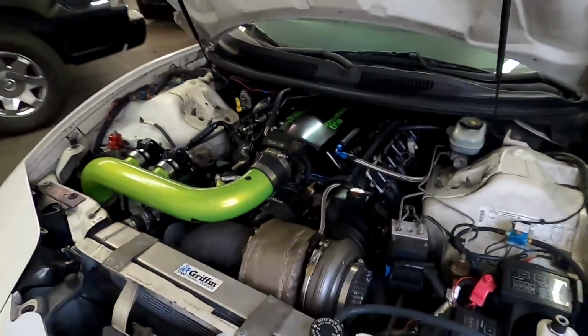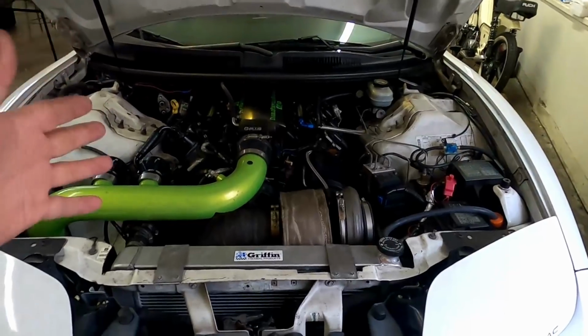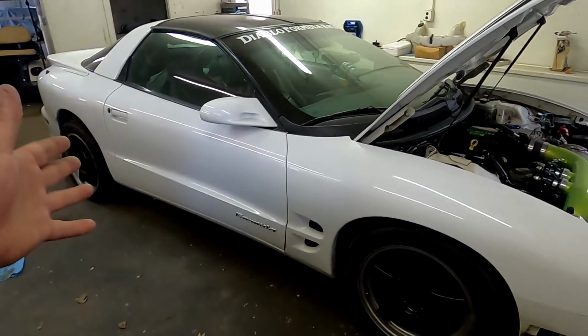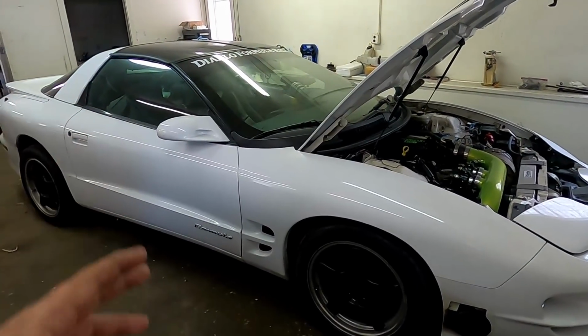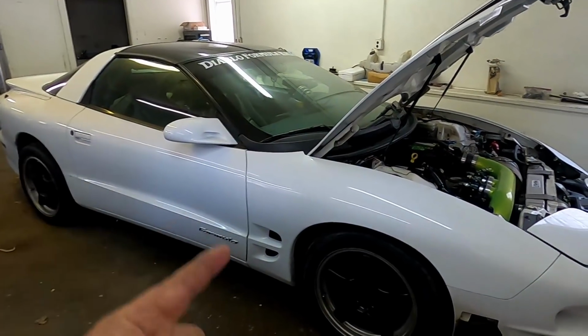I've had this car for almost 21 years. I've owned this car for 21 years. And believe me, guys, it's been one hell of a journey, from the moment I bought it to what it is now. But I love this thing, and I know all you guys love it, and you can't wait to see it.